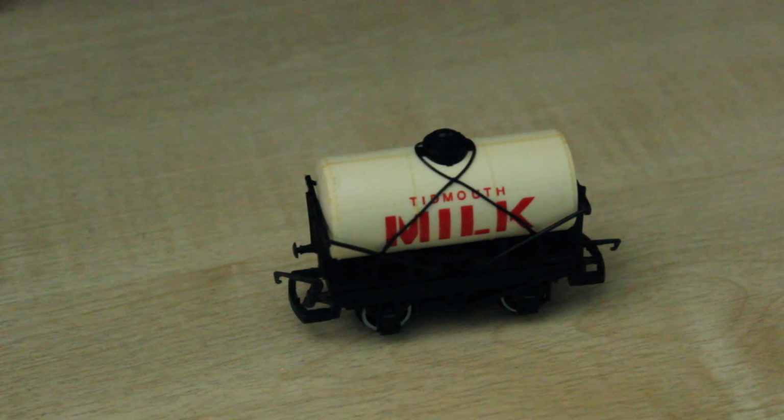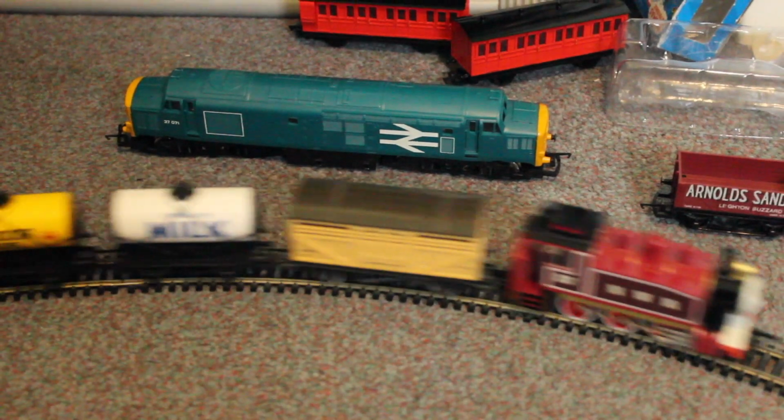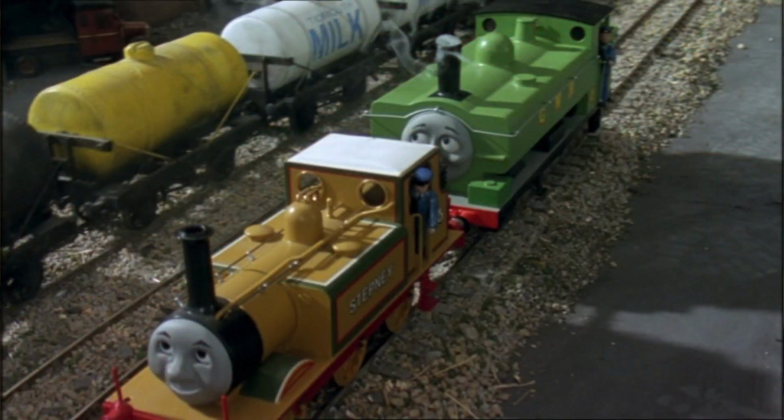But this one's quite rare because this one's got Tidmouth milk written in red writing, whereas the other is blue. As I say, most of the time in the TV series it was blue.